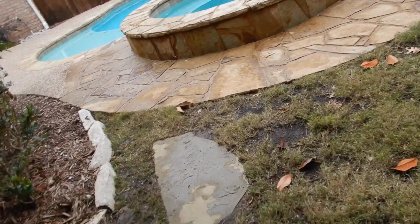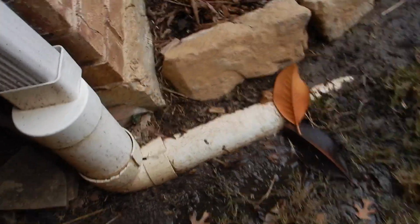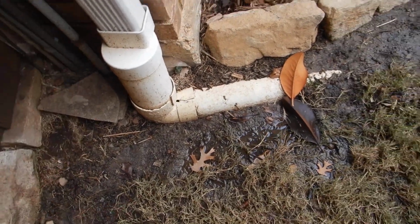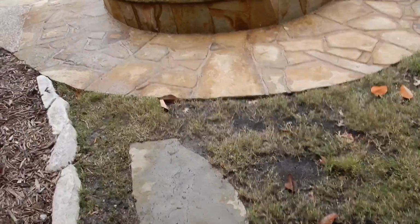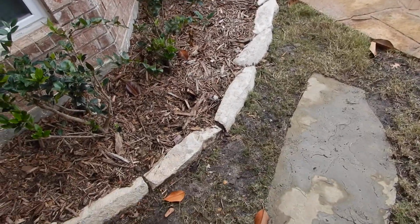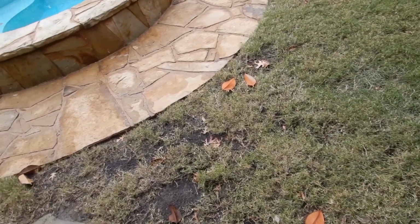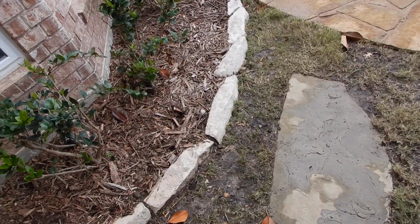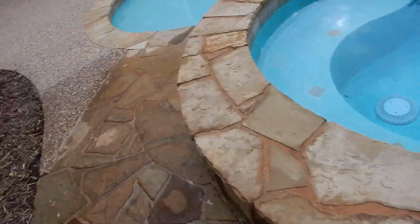This is the rain gutter downspout. It's going underground. I like that, but it's kind of cracked. Needs some maintenance. And our water stands and pools over here in this area. And we want the water to run away from the pool. We don't want rainwater running back into the pool. So that's something that we want. But at the same time, this fence is backwards, I put the cap back on.